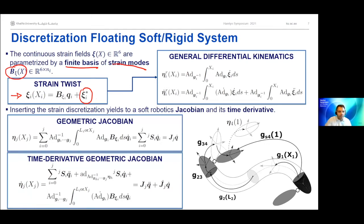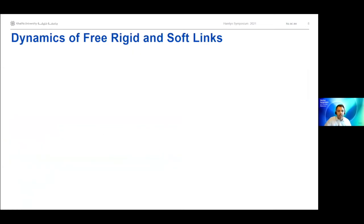Okay, so now inserting this strain discretization into the general differential kinematics we obtained before allows us to obtain the geometric Jacobian and the time derivative of the geometric Jacobian for any body and any cross section of the system. Now that the kinematics is behind us, we can move to dynamics, and we start with the free dynamics of rigid and soft links.